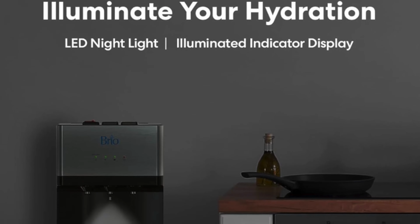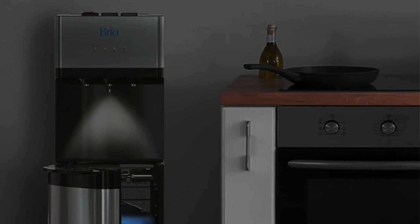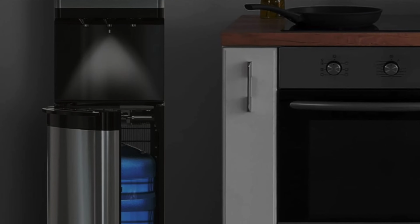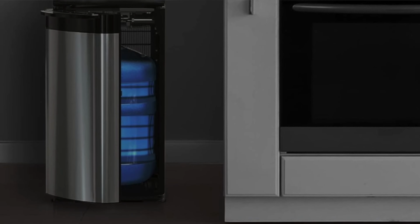So who's it for? Well, perfect for those who love drinking water but not cleaning up after. If you want hydration without the hassle and maybe a little extra kitchen swagger, this is for you. Just don't blame it if your microwave starts feeling a bit basic.